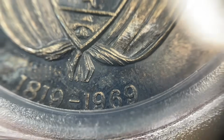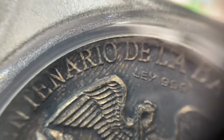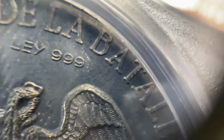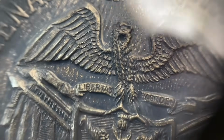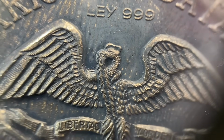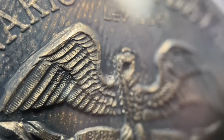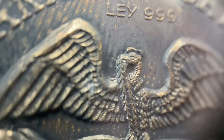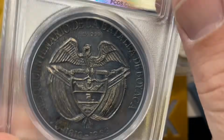So 1819 to 1969. There's a sesquicentennial. Look at that. Sesquicentenario de la Batalla de Boyacá. 999 fine silver. And it's got the snake and the bird on here. Hard to tell there. It almost looks like the snake's winning, but I think we got the bird winning even on that. This is a cool piece.